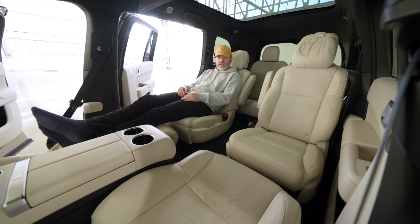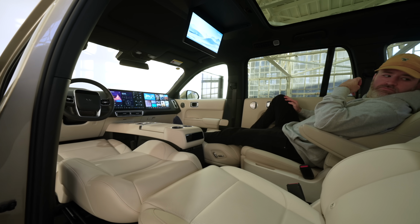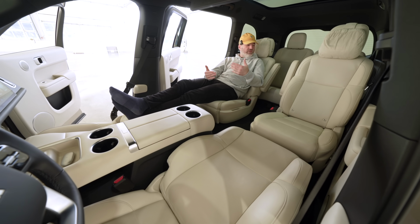You can't do this. I don't think I've seen an SUV that does this exactly, where the front seats go completely flat. It's kind of wild because you almost get to keep two recliners.